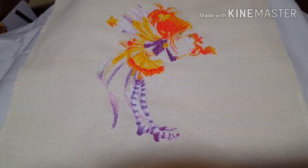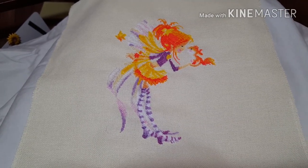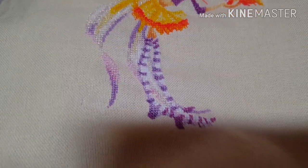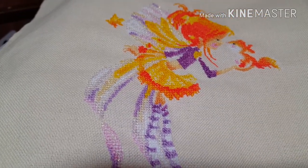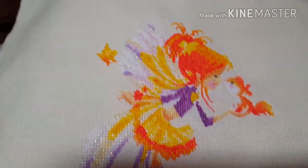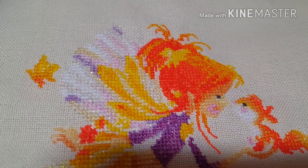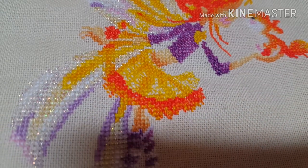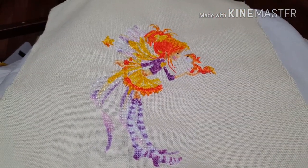I wanted to give you a view of what this piece looks like before it is backstitched. And even just the way it is right now is a beautiful piece. And I'm going to go in and try and get all of the sparkle. Look at all the sparkle in this piece. It's a beautiful piece. And now I'm gonna go do the back stitching.